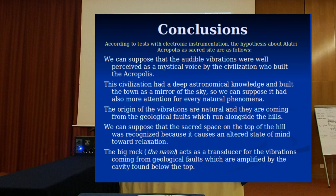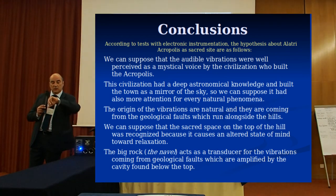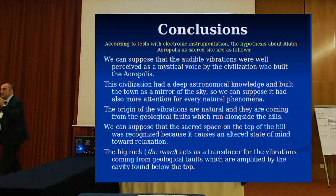Conclusions. We can suppose that the audible vibration was well perceived as a mystical voice by the Siculi, who built the Acropolis. You listen to this. So, probably the people without television, without engines, without mobile phones, perceived this vibration better on the top of the hill. It's a hypothesis.